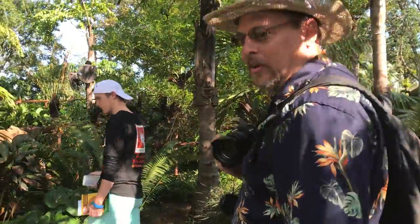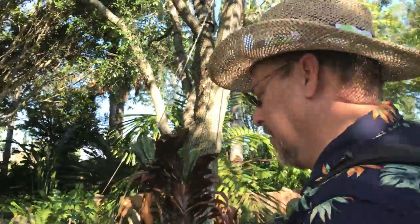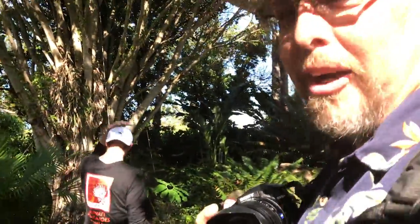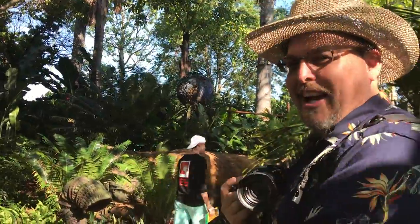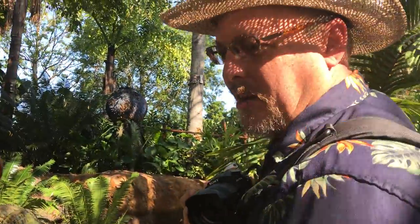This is the regular queue line. Yes. There's a regular queue line on the right and a fast pass line on the left. No, fast pass on the right. Oh, let's say it backwards. Regular queue line on the left, and the right-hand side is the fast pass queue line. But during the previews, there's not really much of a wait, so we're just going to walk right on.